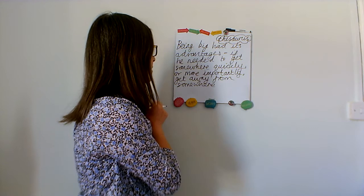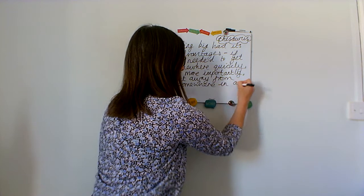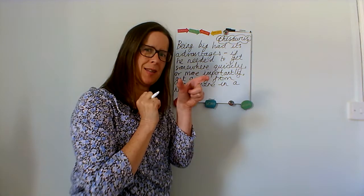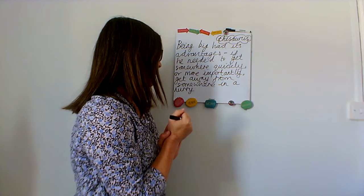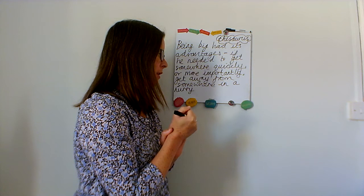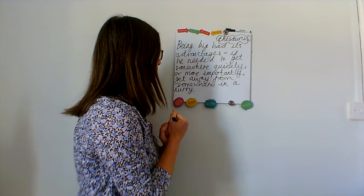So being big had its advantages. If you needed to get somewhere quickly, or more importantly, get away from somewhere in a hurry. So that is a synonym, even though it's 3 words. It's another way to say quickly, isn't it? Or I could say get away from somewhere fast, or get away from somewhere hastily, or get away from somewhere rapidly. You have to decide which of your synonyms sounds better in the context you're writing.